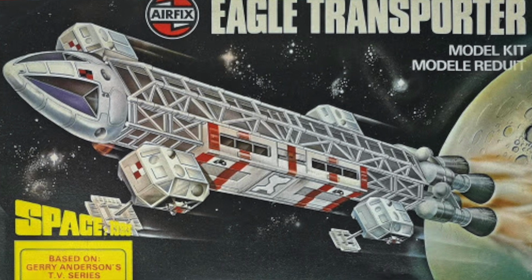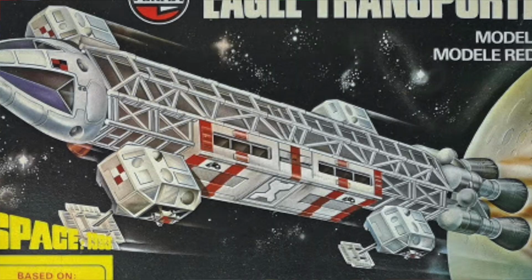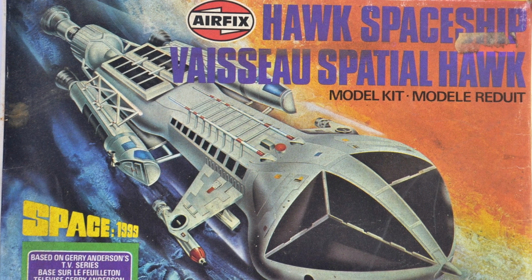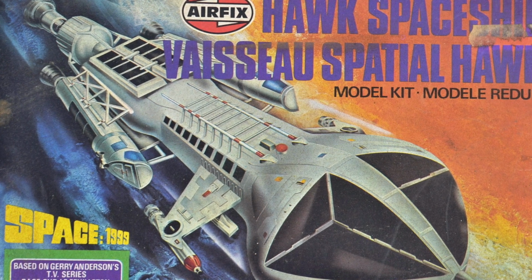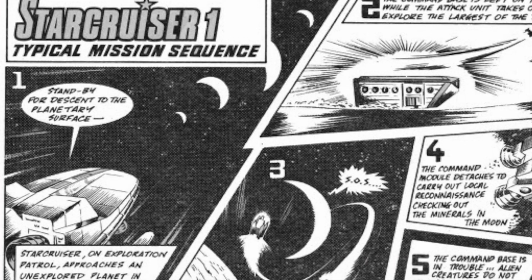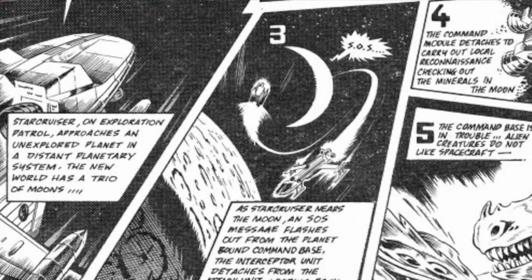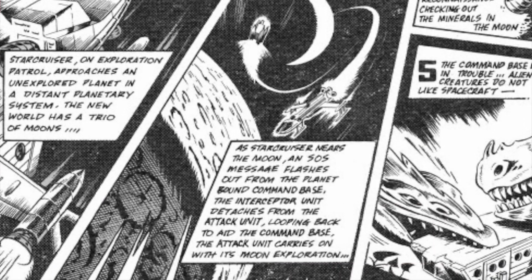Airfix offered the Eagle Transporter in a model kit form from 1976 onwards, and followed this up a year later with the Hawk, a space fighter that only appeared in the fans' favourite episode, War Games. 1978 saw the release of the final Gerry Anderson model kit, and this time not one based on a television series or a film, but a comic strip.